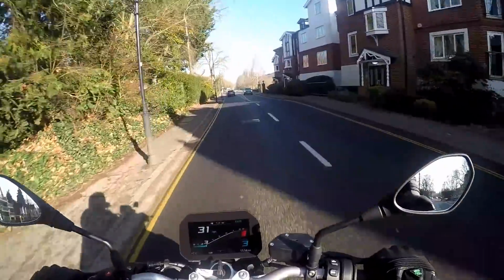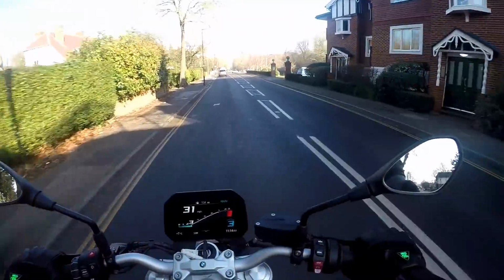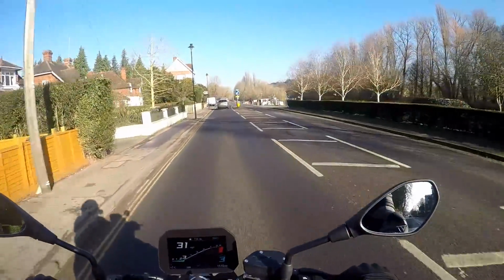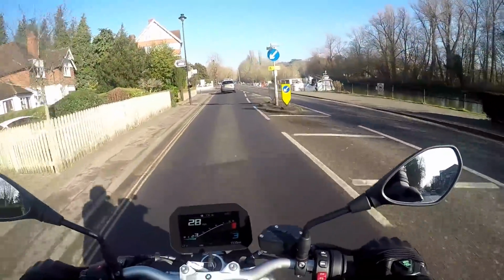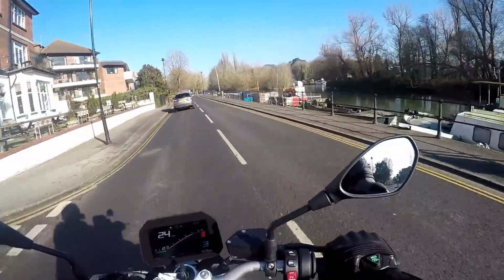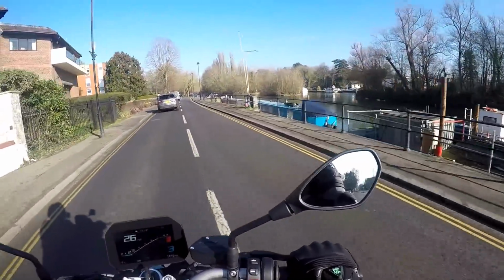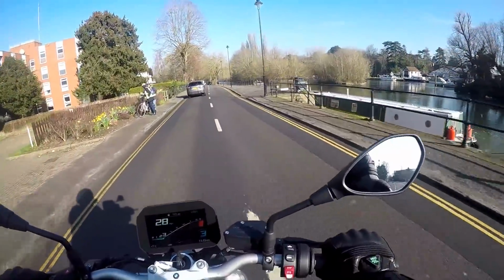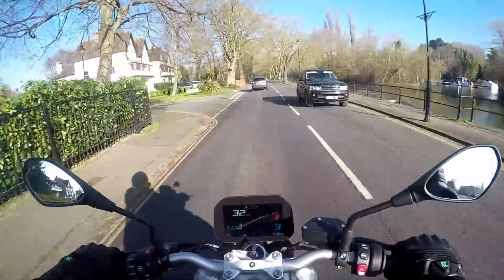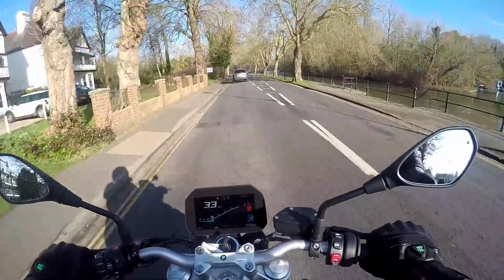But what a beautiful day to be out on a bike, eh? Been so lucky this winter so far, touch wood, he says, touching his head. We've not had any heavy snow or anything like that in this part of the world, and it's just beautiful. Look at this down by the river here in Maidenhead. Absolutely lovely spot. And a joy to be out on the bike. And I have to report these heated grips work a treat. I've also got my heated gloves on as well, so I am toasty on here.